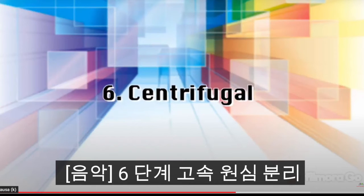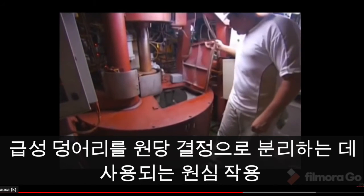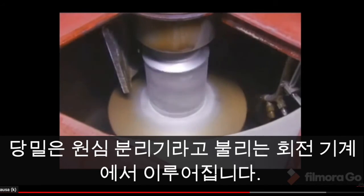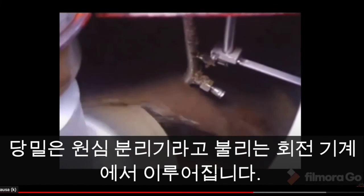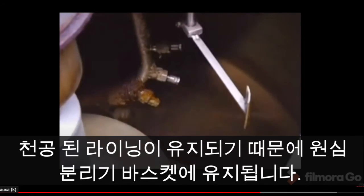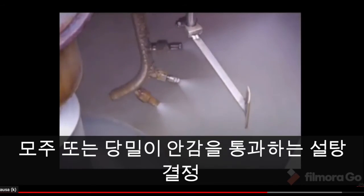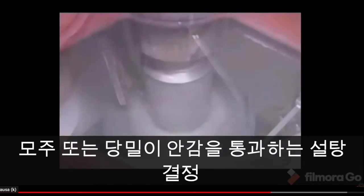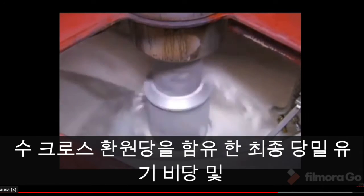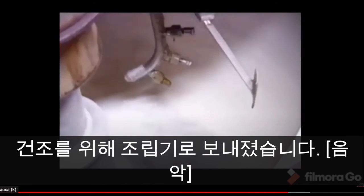Step 6. Centrifugal. The high-speed centrifugal action used to separate the massecuite into raw sugar crystals and molasses is done in revolving machines called centrifugals. The raw sugar is retained in the centrifuge basket because the perforated lining retains the sugar crystals. The mother liquor or molasses passes through the lining. The final molasses containing sucrose, reducing sugars, organic non-sugars, ash and water is centrifuged. It is cut down and sent to a granulator for drying.